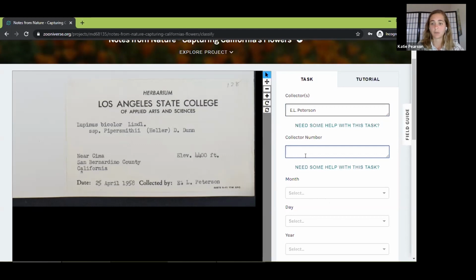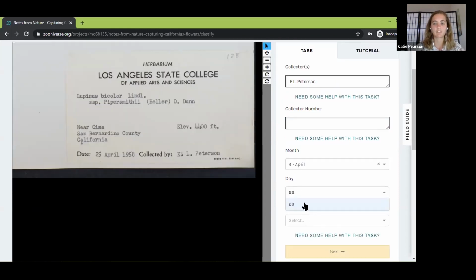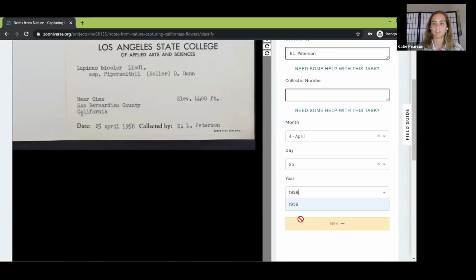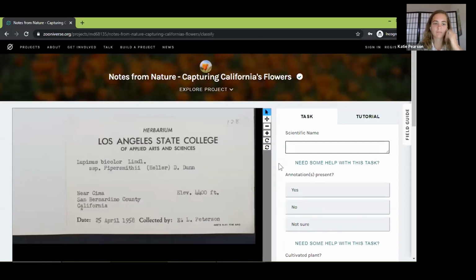Now I just need to enter the date of collection, and you don't have to select from the drop-down list. You can start typing and it will populate for you. There's my April 25th, 1958. There we go. And I can click next, and I can keep moving on.